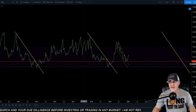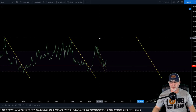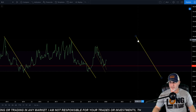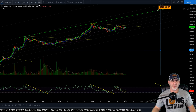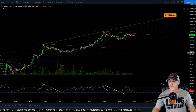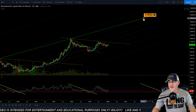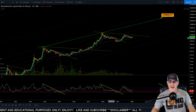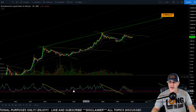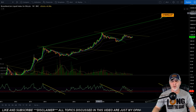And again, this is on the weekly RSI. And each one of these are the same. They're just cloned and moved over. Those are 4 years apart from the peak. So this one would be around December 2021. And if it was to follow the same route that it followed the last 2 times, that would get us up around $316,000. Now, this is not me calling $316,000. I'm just showing you if it was to play out the same way it played out before, that is what we would hit by 2021.